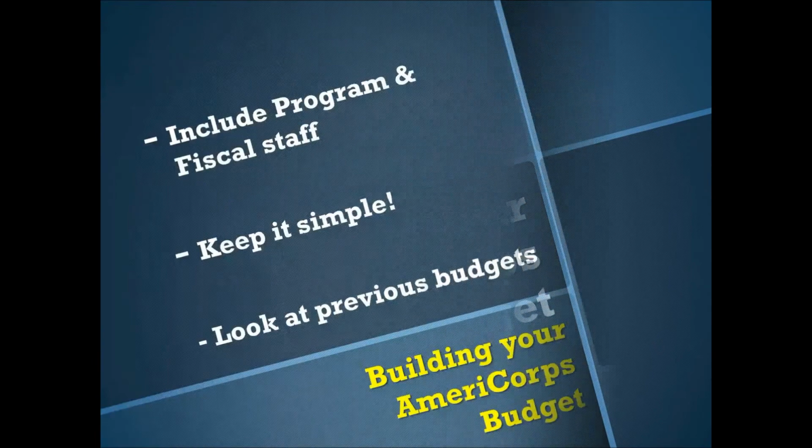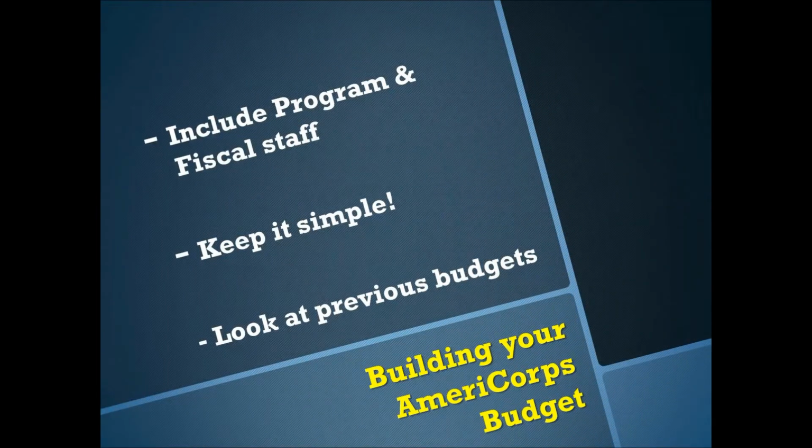The budget process should include both program staff as well as the fiscal staff. This way you can build your budget with a clear understanding of your program's bigger financial picture, as well as the AmeriCorps program goals and objectives. It's also a good idea to keep the budget as simple as possible.